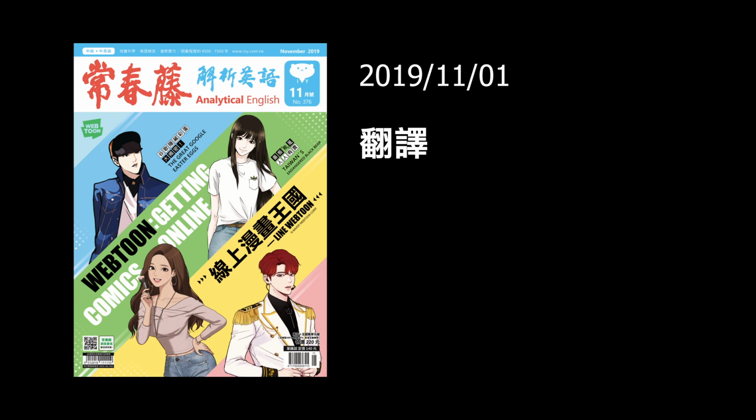Today is the 1st of November, and we're on page 5 in your magazines, and we're starting the month off with a translation lesson. Here is part A, number 1.